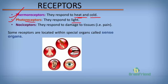We also have the nociceptors. These help us respond to damages that occur on our skin. For instance, when you have a cut, you can tell there's a wound there because on your skin you find nociceptors that help you perceive pain.